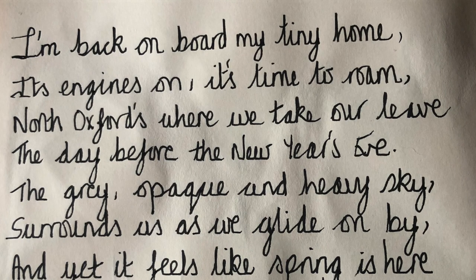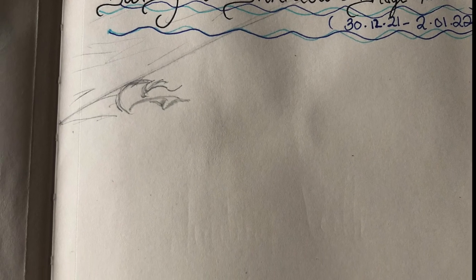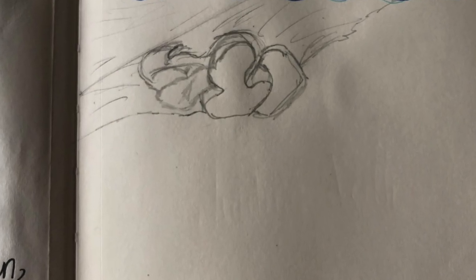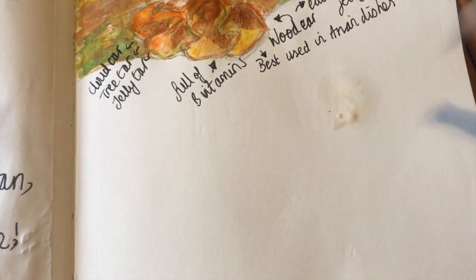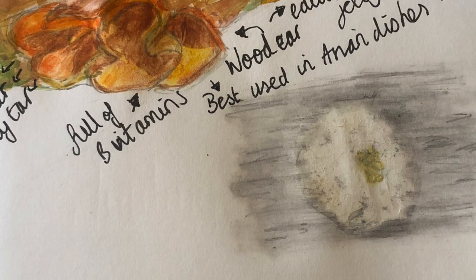I'm back on board my tiny home, its engines on, it's time to roam. North Oxford's where we take our leave the day before the New Year's Eve. The grey, opaque and heavy sky surrounds us as we glide on by, and yet it feels like spring is here as at the tiller on we steer.